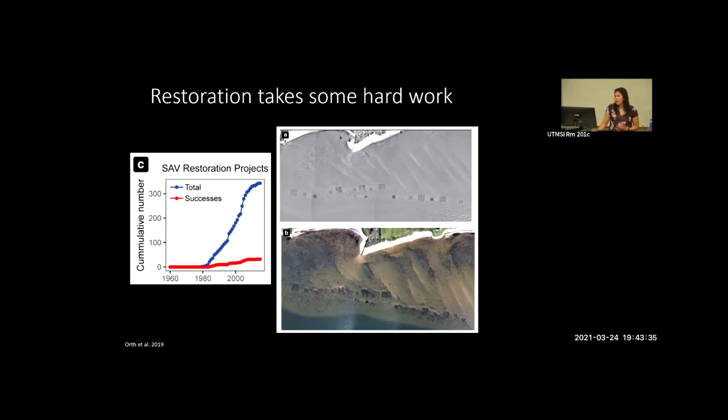The downside is that if we look here at this figure, we have the cumulative number of restoration projects, where green is the total amount, blue is the total amount of projects, and red are the successful projects. And we can see that there's definitely a lot of restoration projects, which is great. The success rates aren't as good.